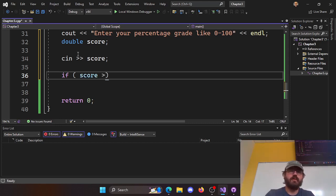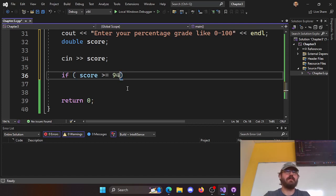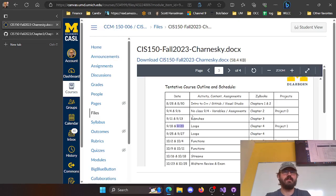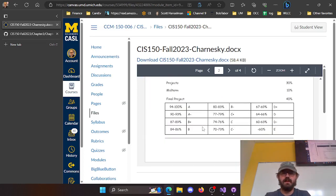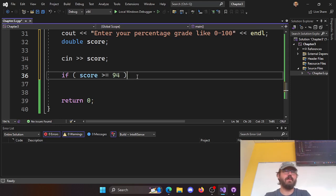So we'll say, hey, if you're greater than or equal to, right? And you can just say greater than, or you can say greater than or equal to. Either one's perfectly fine, depending on what fits your situation here. I think we had 93 is an A. Is it 94? It might be 94. Does it matter? I feel like I have to go look. Let me just go double check. 94. Yeah, 94. Okay. So greater than or equal to 94.